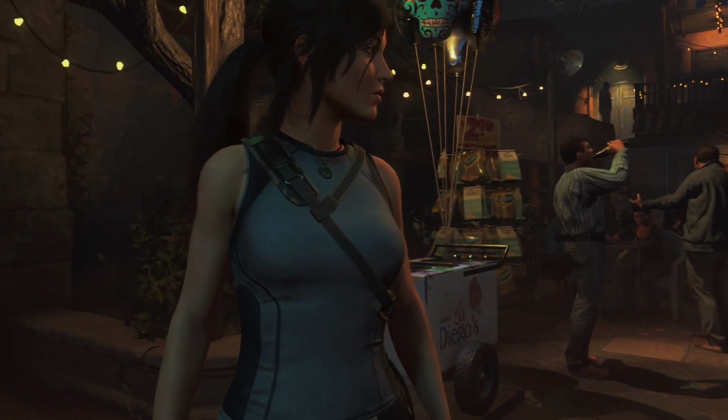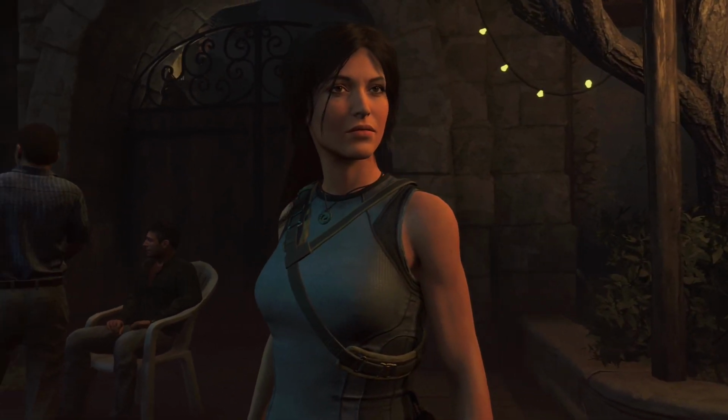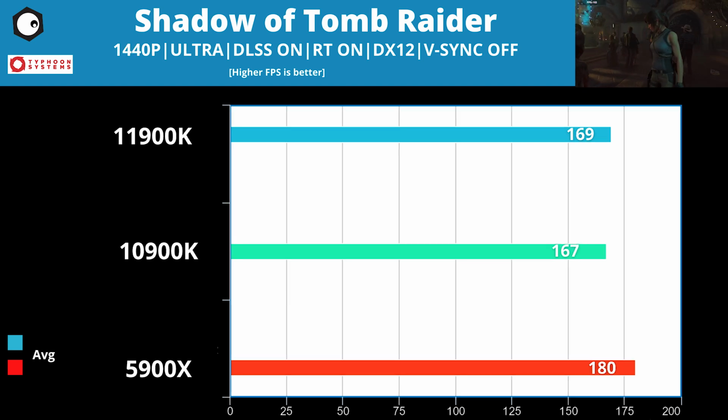Next, we come to Shadow of the Tomb Raider. Now, Shadow of the Tomb Raider, we have elected to use DX12 with DLSS as well as ray tracing on. Now, if you look at here, it is somewhat CPU bound at 1080p. But the 5900X has a slight edge over the 10900K, not by much. Falling third in place, we have the 10900K. Next, we come to 1440p itself, where you see the same thing as well. The 5900X comes out on top.